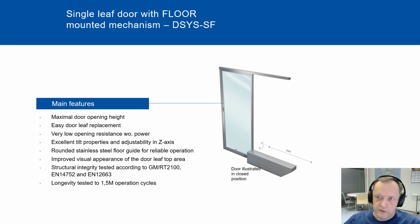Heat goes up, cold stays down, so why not have the door movement operator on the floor level? So basically the space envelope on the top area is 40 by 40 millimeters, just a rail, and the driving mechanism is on the floor level, and you can hide it behind the seats or whatever. Very space envelope friendly in certain train types. Already structurally tested according to GMRT and EN standards, and longevity tested to 1.5 million operation cycles.